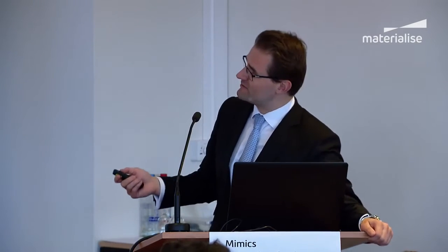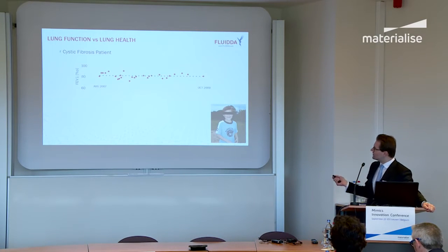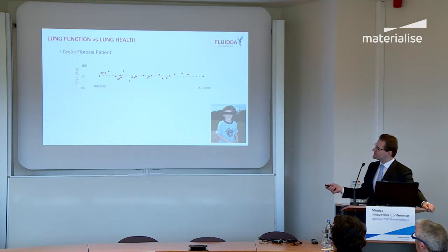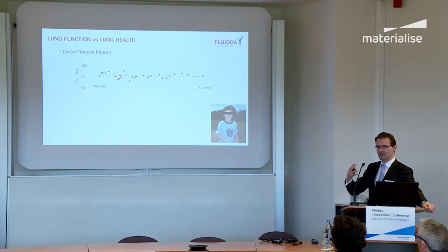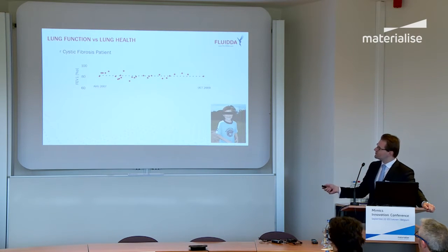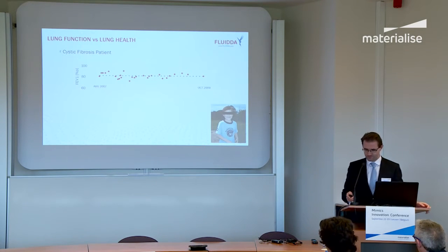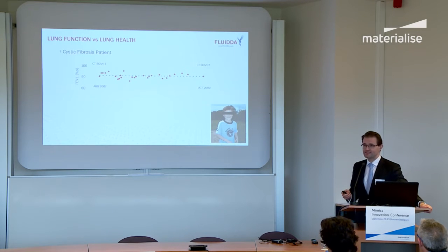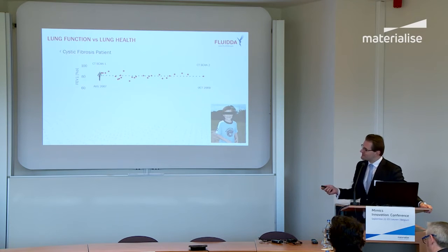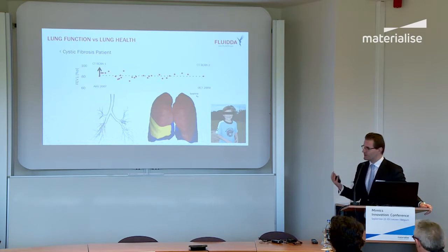And to illustrate that, we have this cystic fibrosis patient here. It's a 9-year-old boy that we followed for 2 years. And you actually see that this forced expiratory volume in 1 second, the conventional lung function test, is quite stable. It's around 80% predicted, so we think the patient is in relatively good condition. We also took 2 CT scans, one at the beginning and one at the end of the 2-year period. And if you then look at these FRI parameters, you basically see the following, and I'll show you in a minute how we obtain these parameters.